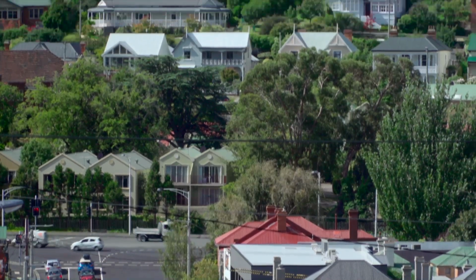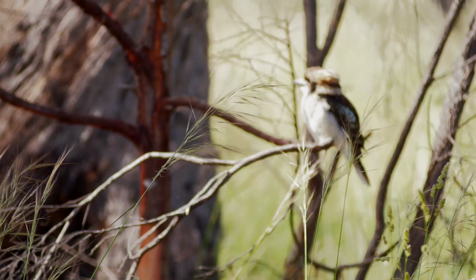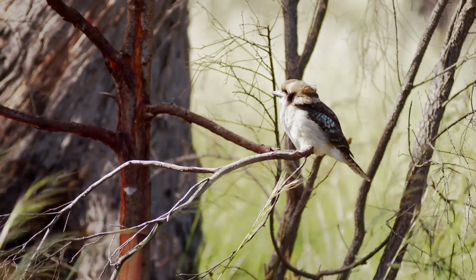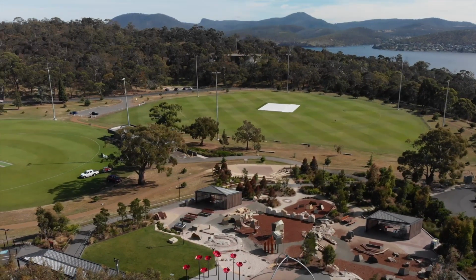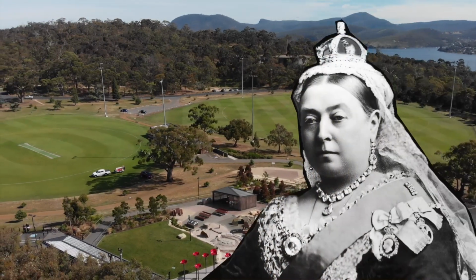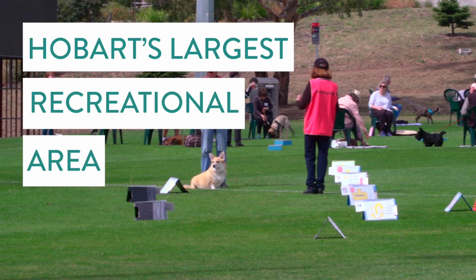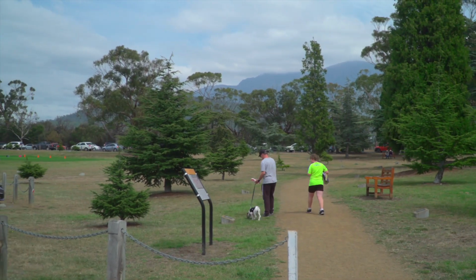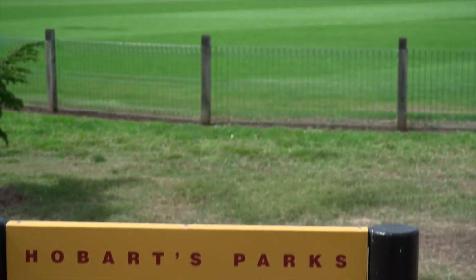Peacefully set back from Hobart, Glebe is first-rate in a city. With the natural local habitats of birds and bushlands, it's truly the best of both worlds. You'll enjoy the Queen's Domain, donated to Tasmania by Queen Victoria herself. It's Hobart's largest recreational area. This vast tract of land is perfect for walking, bike riding, or just taking the dog for a stroll. It's also just 300 metres from your front door.